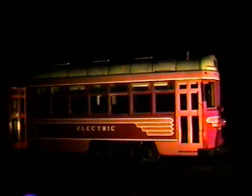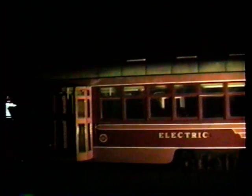Also coming up on your right side, one of the orange and red trolley cars from the movie Who Framed Roger Rabbit. It's actually a modified bus. If you took off those fake trolley wheels, you'd see the bus tires right underneath.